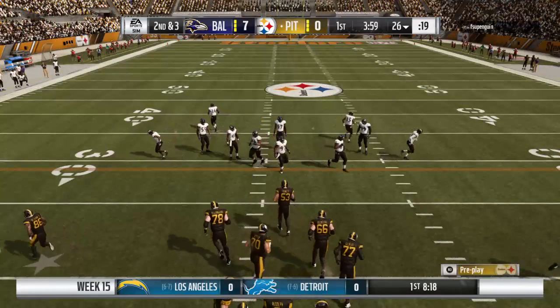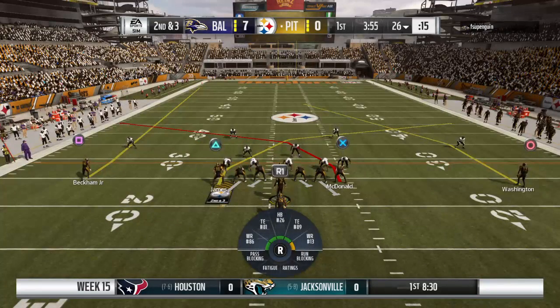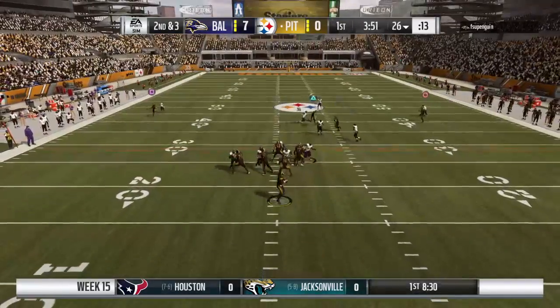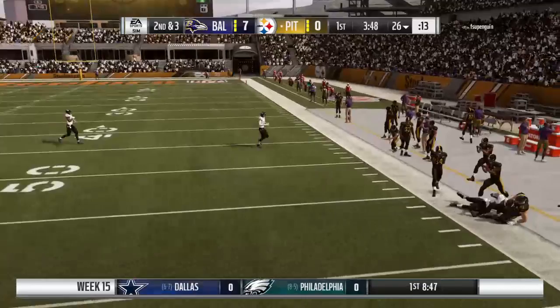Anytime you eclipse 100 yards rushing, you deserve the acclaim that comes with it, and he got it. AFC Offensive Player of the Week last week. And wasn't up around 200, wasn't in a crazy, crazy game, but very good, solidly in that driver's seat to win that award, and he did.